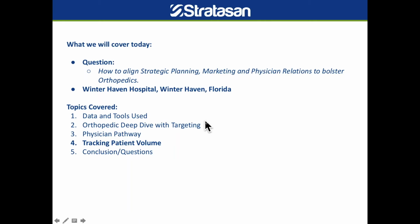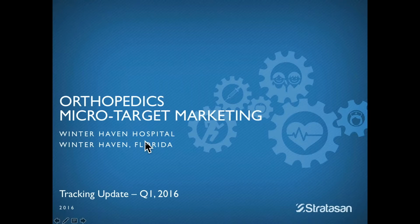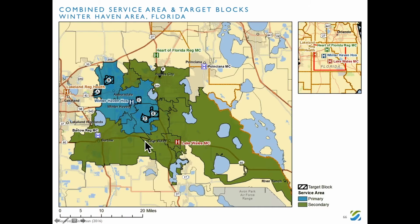So I'll play from current slide. And now we get into the tracking piece. And this is really where things get pretty important. So just to remind you guys, block group C is right here, and that's what I will focus on. Primary service area, secondary service area.